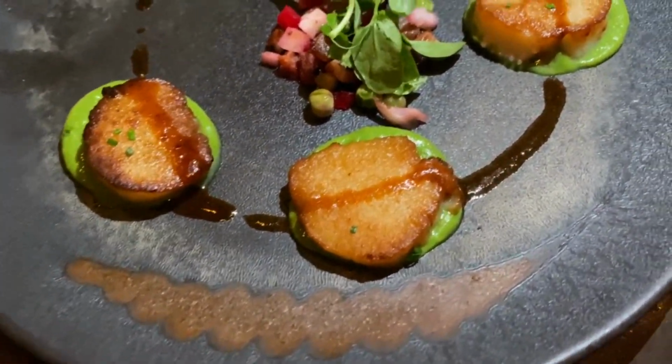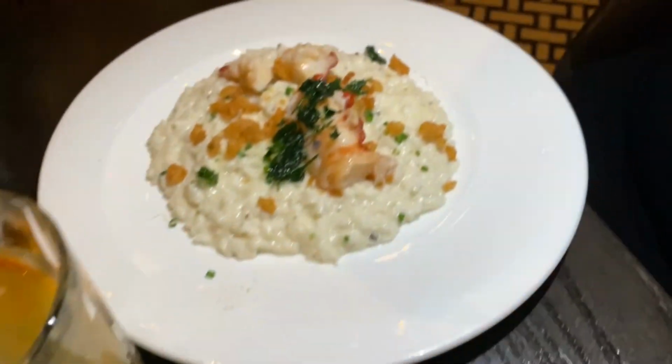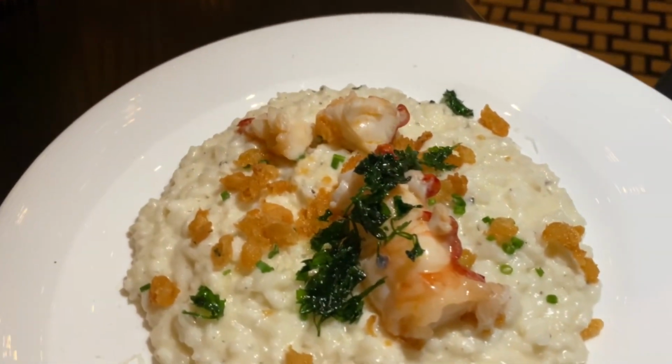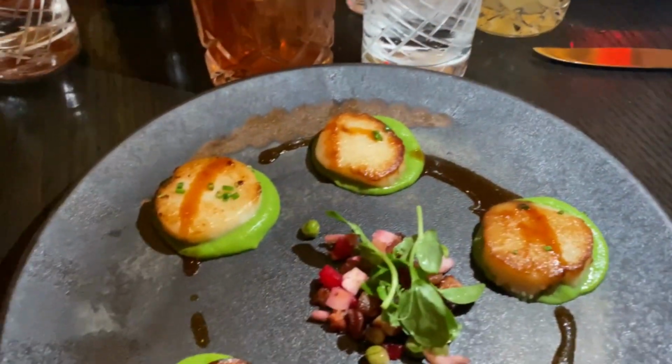Alright, so we got the pan-seared scallops and the lobster risotto. The scallops comes with the three-course meal and the lobster risotto is ordered off the menu. Alright, it's super loud in here, but we want to give you a little bit of our actual reactions. So, I did the three-course meal starting with the scallops, and I'm doing the lobster risotto.